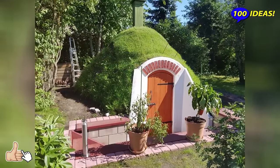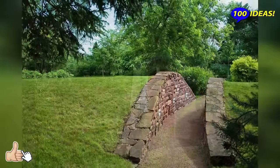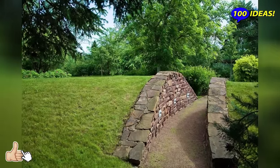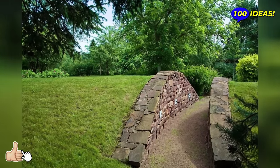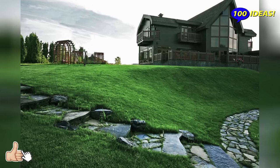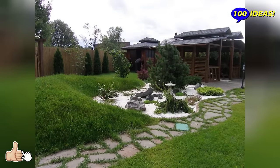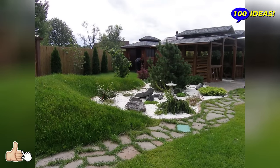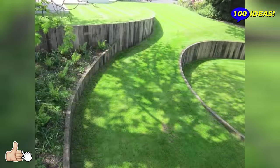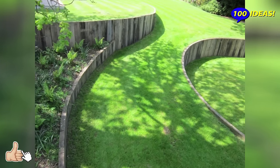From the above, it can be seen that the construction of an artificial hill on a country plot with their own hands is not a big problem for summer residents, true connoisseurs of nature and landscape design. You just need to show a minimum of ingenuity and spend a little of your own time and effort. The reward in the form of a built and spectacular-looking hill will delight you and your family members for many years to come.